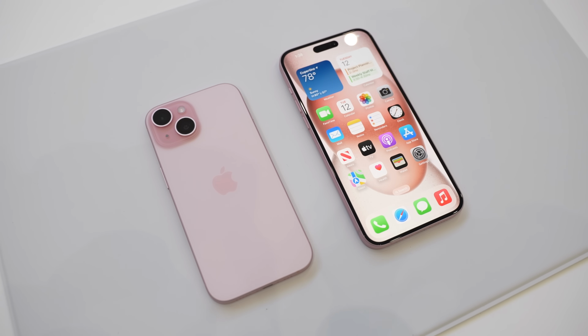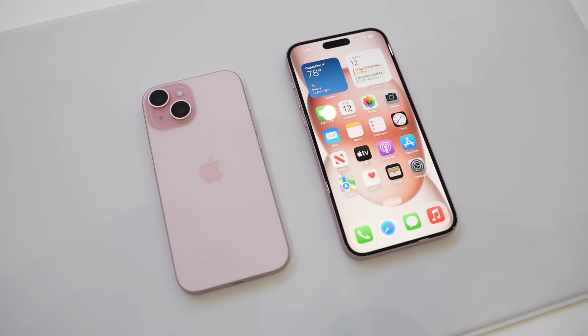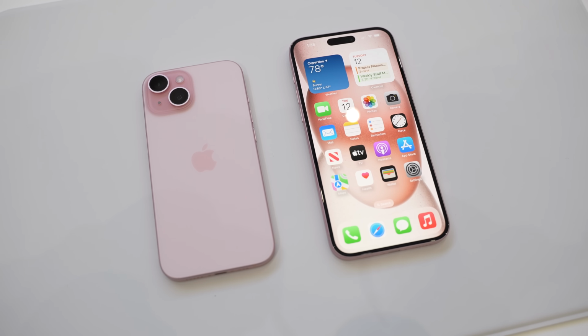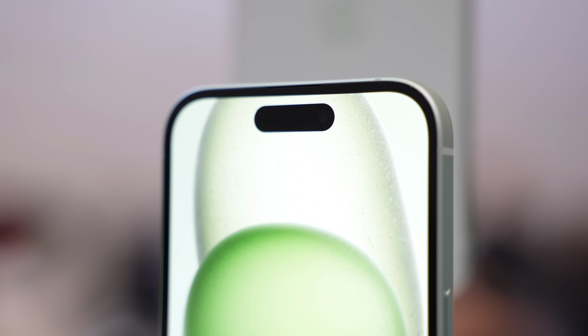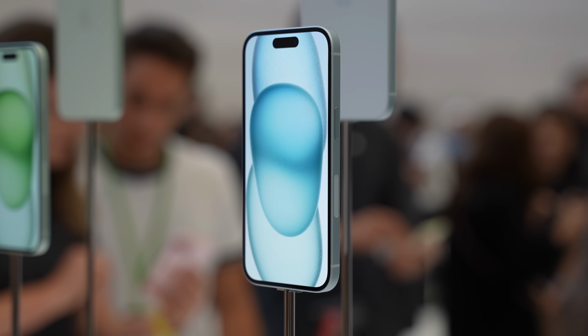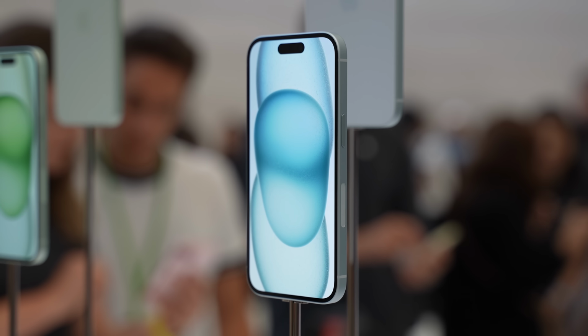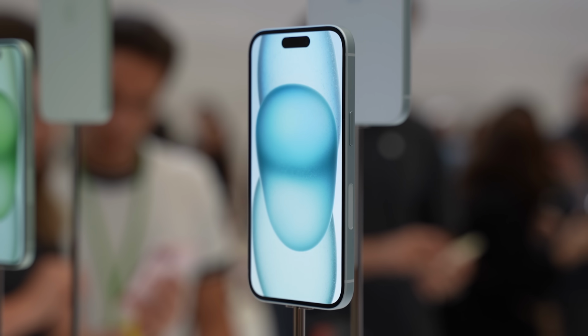So let's initially start with the iPhone 15 and the iPhone 15 Plus. So we do have a familiar design, but we have new displays with smaller bezels and the dynamic island. So this is here to stay. No longer do we have the notch. Dynamic island is across all of the iPhone 15 models. Now, the display is also brighter. However, it is not a ProMotion display, which means that it only has up to 60 Hertz. Now, I was hoping for at least 90 Hertz to give you a bit more of a smooth experience.